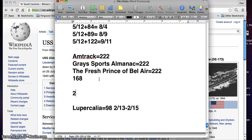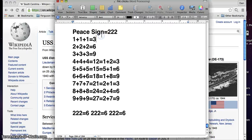Also, from the first day of Lupercalia, 2/13, to 9/23, that is 222 days. Also, the peace sign, you know, you hold up the V, so it's 2 fingers, and V is 22, so the peace sign is 222. Just find that interesting, I guess.